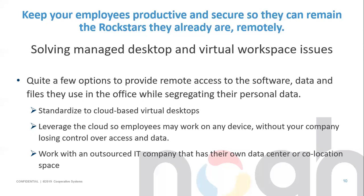And the last point to make there is working with an outsourced IT company can certainly provide some value here, because they know how to design these systems. They typically may have their own data center and data center services that they can manage and provide these services for you. Maybe it's a co-location space, which is a different flavor of cloud technology. But certainly the knowledge and expertise they can provide in designing the proper solution, and again, making sure that your data and your systems are as secure as possible, and that you're providing the right tools to your staff to stay productive.